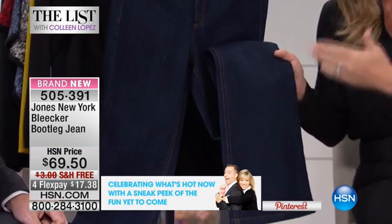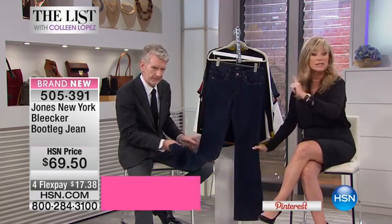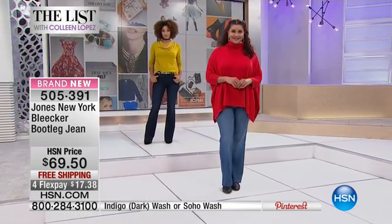That's why Jones New York is known for this boot cut jean for decades. The materials have changed, but that cut, I know this is the same exact cut that I have loved and adored for the past 25 years. You'll feel the same exact way when you slip this on.